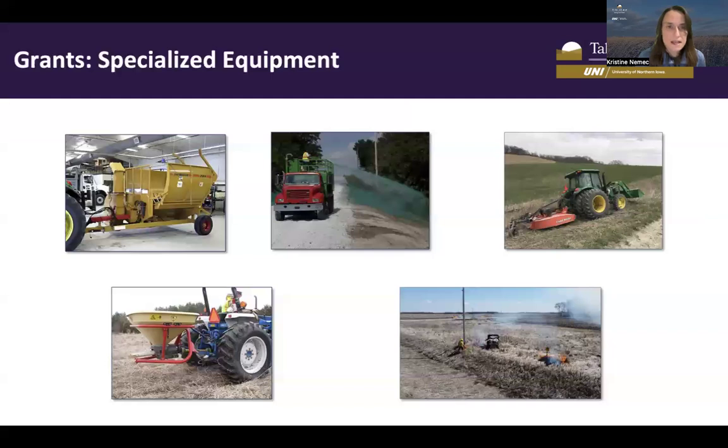If a county or city has a plan, I'm going to give you some examples of the types of materials they can apply for. One is specialized equipment. This can be hydro seeders, drills, broadcast seeders, equipment for doing prescribed burns, spraying. That's the type of equipment that the county needs to do these specific integrated types of techniques. That's a huge category that many counties and cities are interested in.